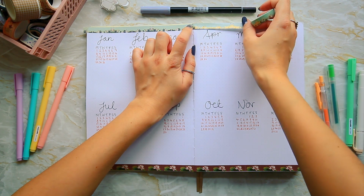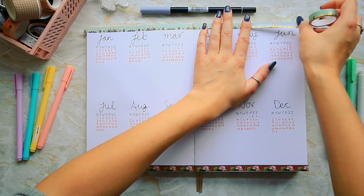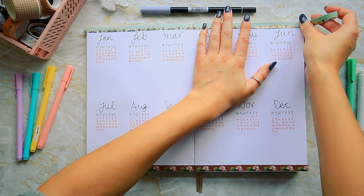I really don't want the journaling experience to become a chore. I don't want to get burnt out. I want the experience of creating the pages to be fun.